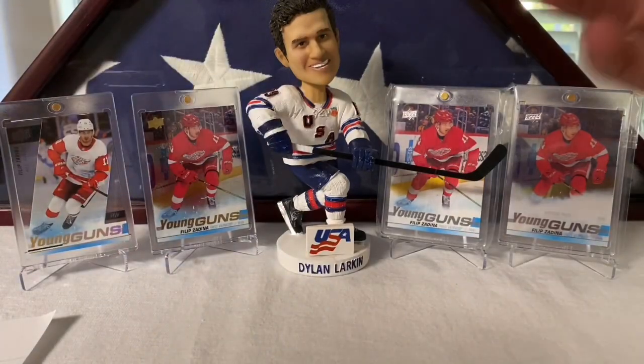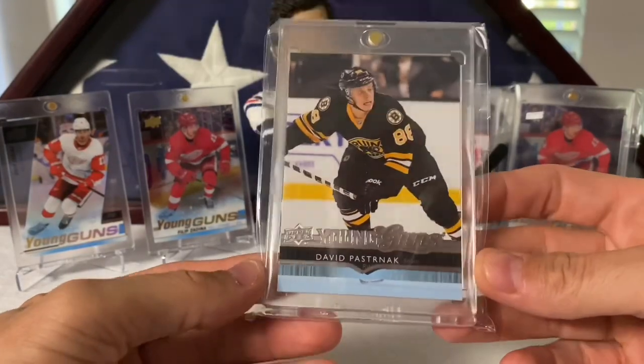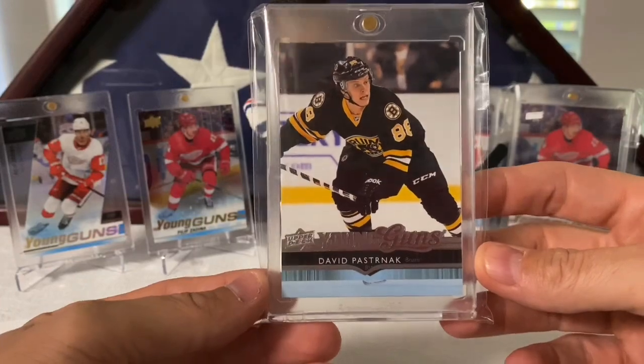This is one that my wife picked up along with the Jordan Binnington. I don't remember what she paid for these, but they weren't cheap, especially Pasta's not. His stuff has gone crazy. David Pastrnak, Young Gun.